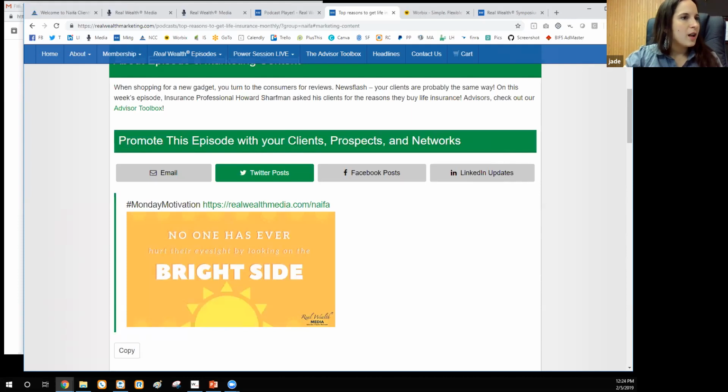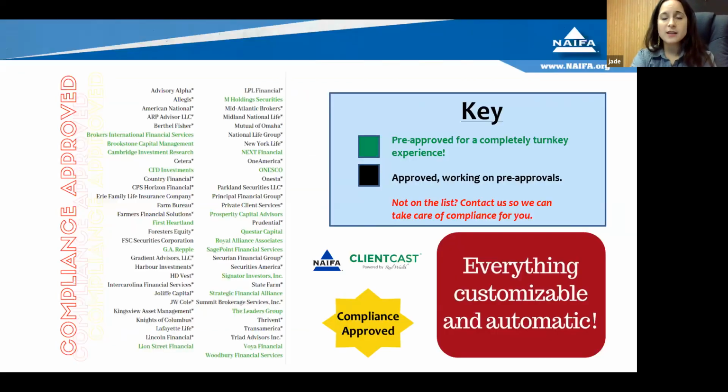We get this question a lot from NAIFA members. They say, is this compliance approved? And the answer is likely. We pre-approve with a lot of compliance departments. If you see in green, it's 100% pre-approved and automatic and turnkey.